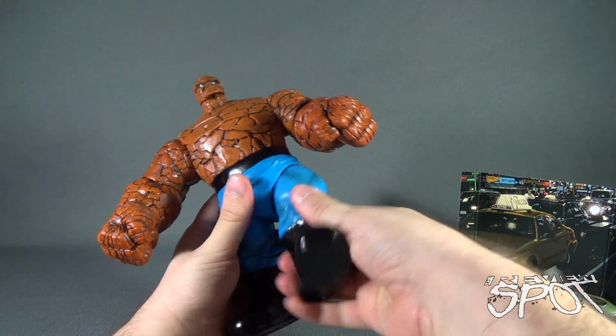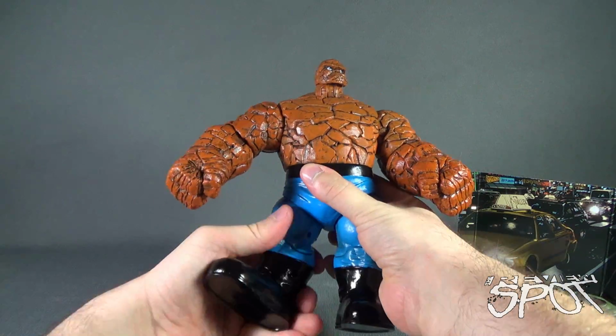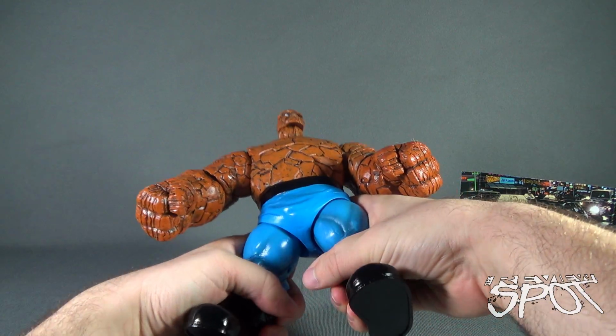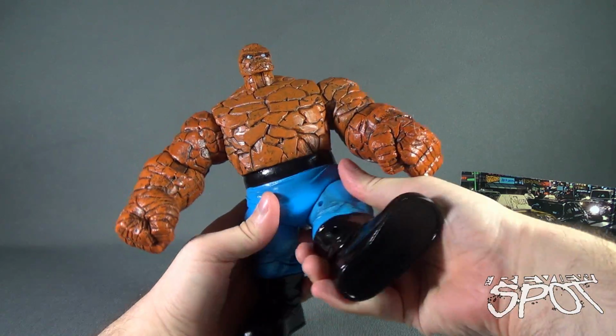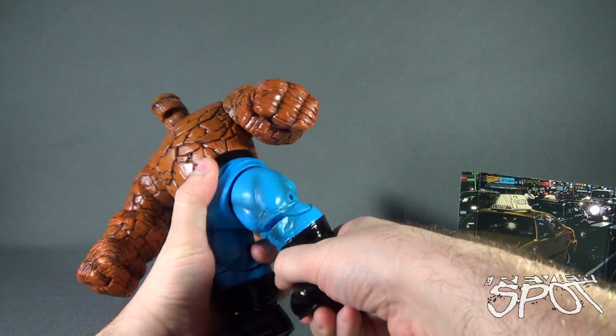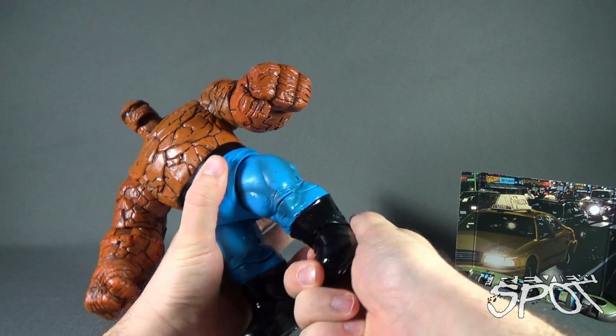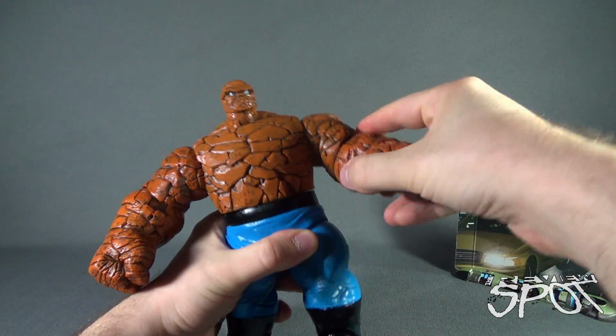And finally, his legs hinge out, forward and back, but as you can see, when you move the legs, they don't move out very well. And when you rotate them, they only kind of rotate on what seems to be an angle. Then you've got a single hinge in the knee. Finally, wrapping it up, you've also got a hinge in the foot.